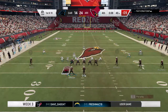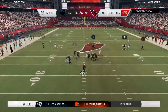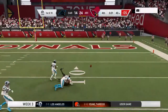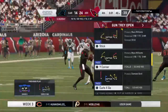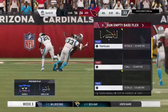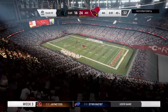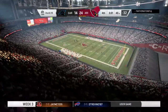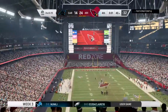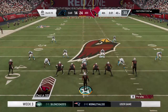Here we go, D. Check 59. Mike is 59. Murray to throw. He'll rifle this one deep right side. And this will be incomplete. 1 second left to go. He was covered by Trey Boston. So 2nd down and 10. Once again, they'll go from the 40.